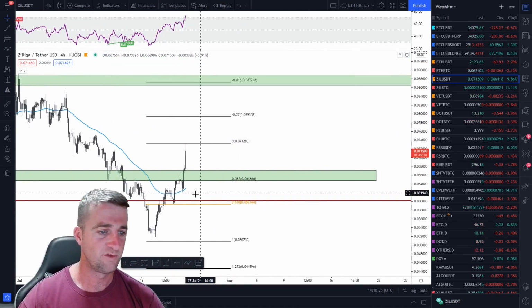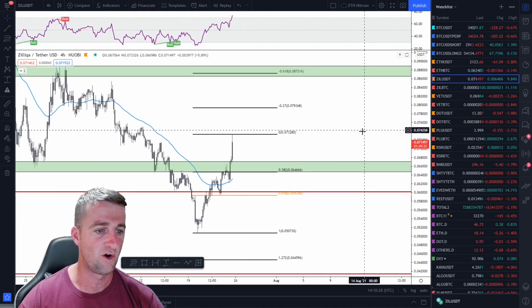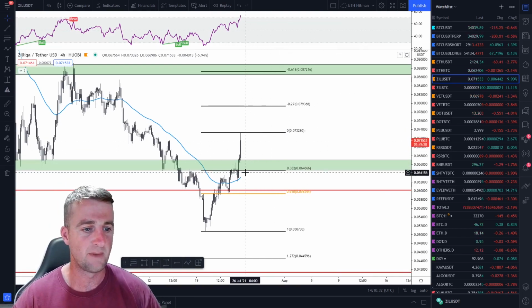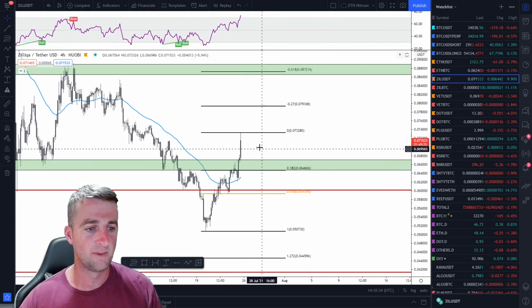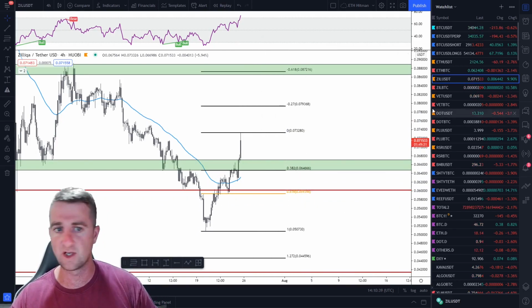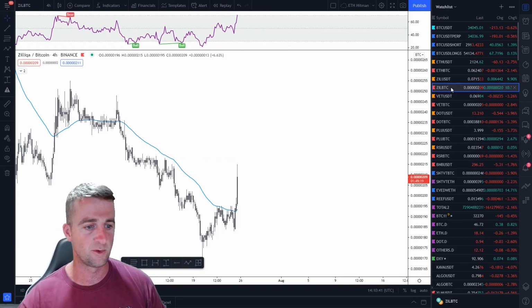As you can see, we've used this 50 moving average as a bounce off now, and for me, that's looking okay. So fingers crossed, we might be able to maintain this run once we get a little bit of a pullback and pick up some orders down within this range. So that's that pair covered. Let me just have a look at the BTC pair before we wrap this up.